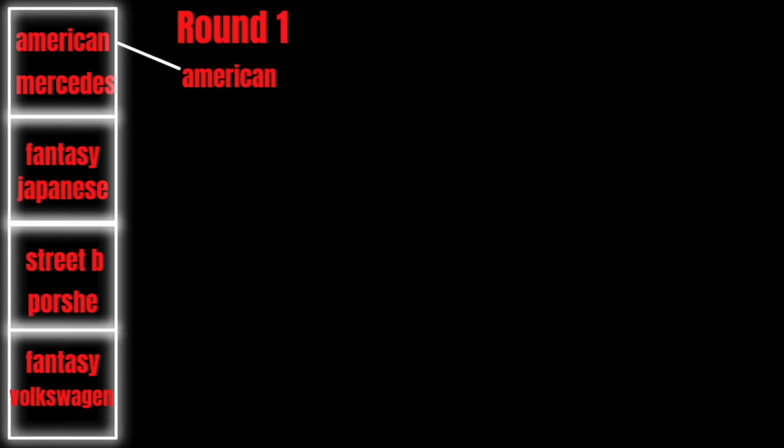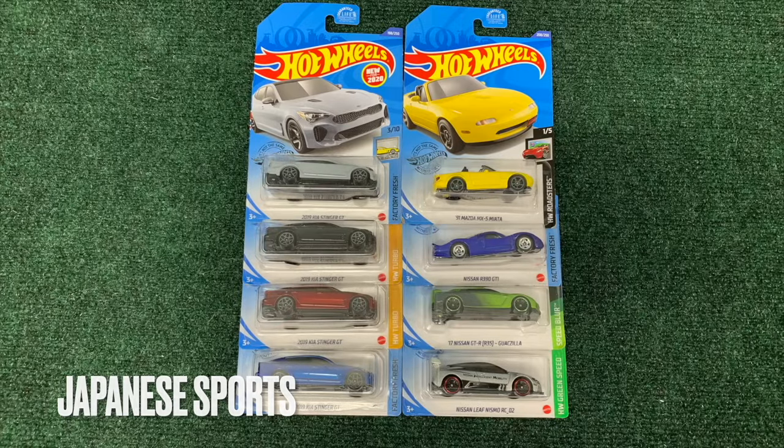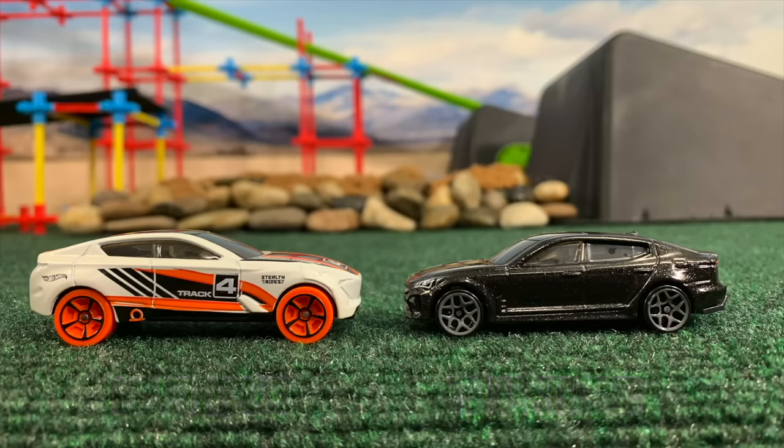We will continue here in round two. Remember round one, American beat Mercedes. And now round two, we have the Japanese sports cars. And they'll be facing off against the fantasy cars. Fantasy team really gets around. Grand Cross and the Kia Stinger will kick things off.